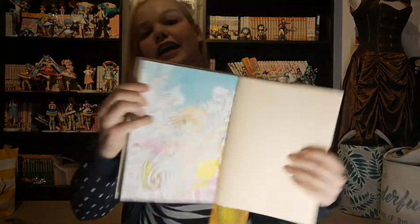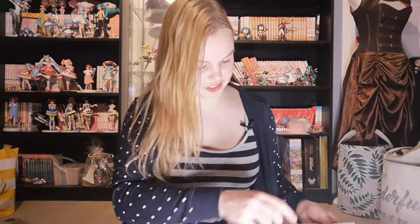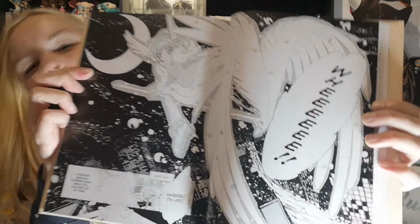What I also really like is that there are a few of these color pages in there, which is really cute. And one thing that I really notice is that the pages seem to be wider than most manga, because most manga seem to be printed on a kind of yellowish or grayish paper. However, this is truly snow white. So that's the first one.